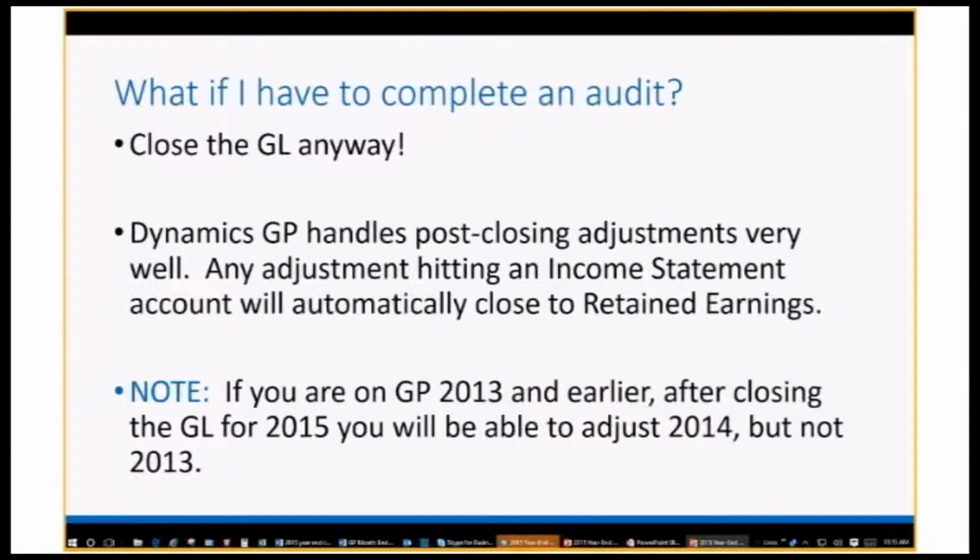What if I have to do an audit? I get this question every single year, like multiple times. Close it anyway. I can't emphasize that enough. Dynamics GP handles post-closing adjustments incredibly well. In 16 years of doing this, I have never had a problem with post-closing adjustments.